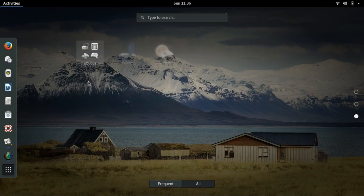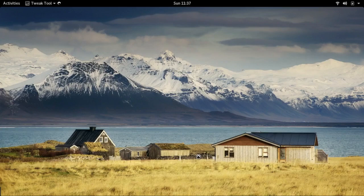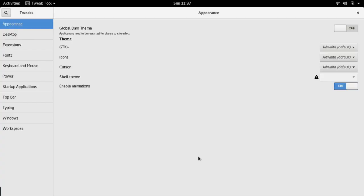Now, utilities is a category in itself. You have the archive manager, the calculator, characters, disks, disk usage, document viewer, that's a PDF viewer, font viewer, help, image viewer, logs, passwords, remote desktop, screenshot, system monitor, terminal, and it has the tweak tool. This is provided in Debian by default, and it's a download with some others like Fedora.